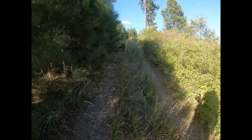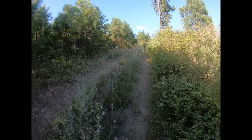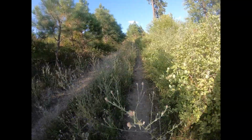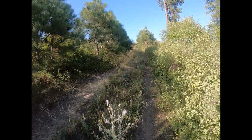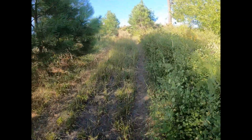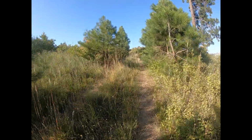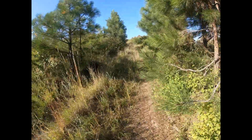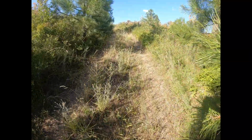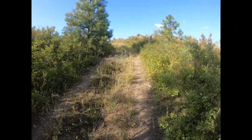So this is overgrown. I used to drive it, and I still could drive it, but I'd probably scratch the heck out of my paint. I don't know if I'm gonna come through here and thin it. I'd like to maintain it as an access, but I do have another road for access, so I don't know. So anyway, this goes up for ways. I'll refilm once I get up to the top of this.